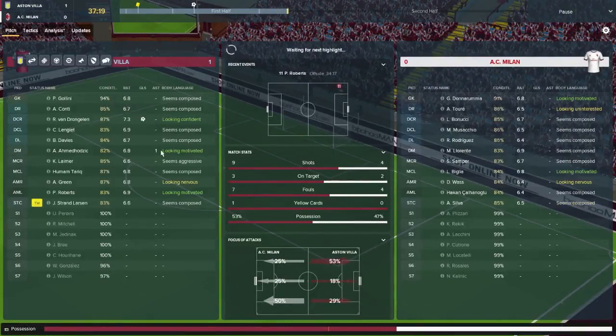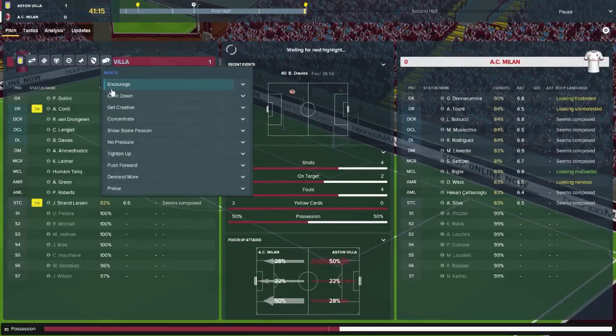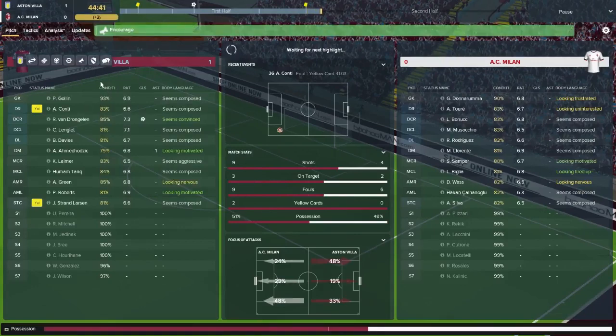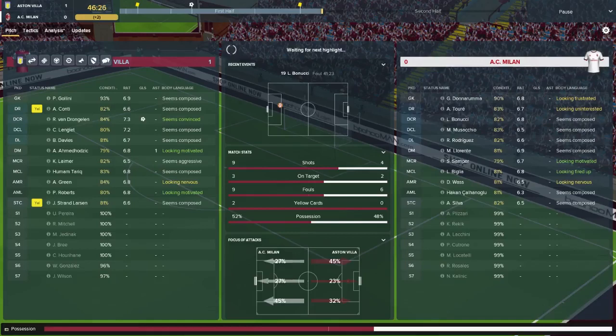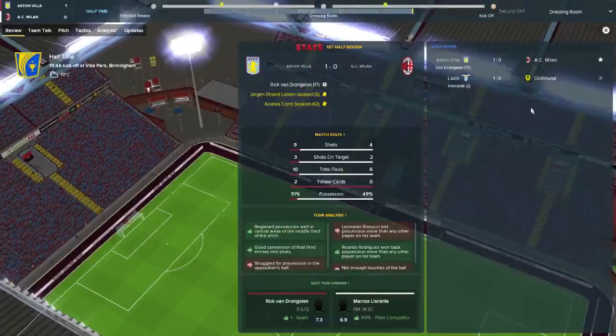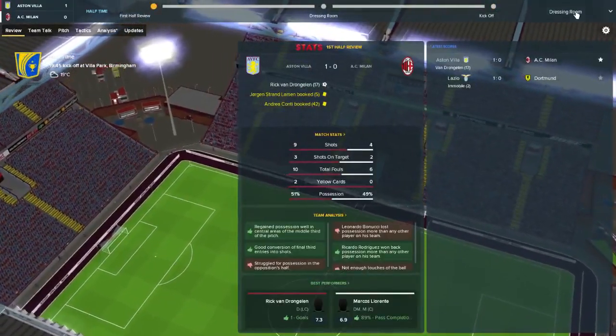Still dominating the ball. Well, not dominating, but having more. But anyway, let's give them an encourage. Conte's on the yellow now as well. This should be half time. So we've got the lead at halftime. That's not bad. They're looking frustrated, which is good for us.